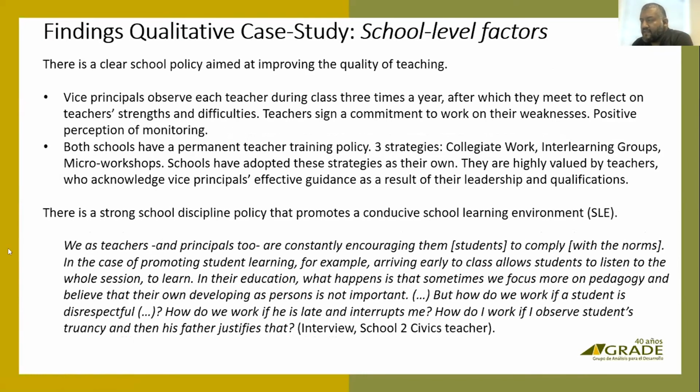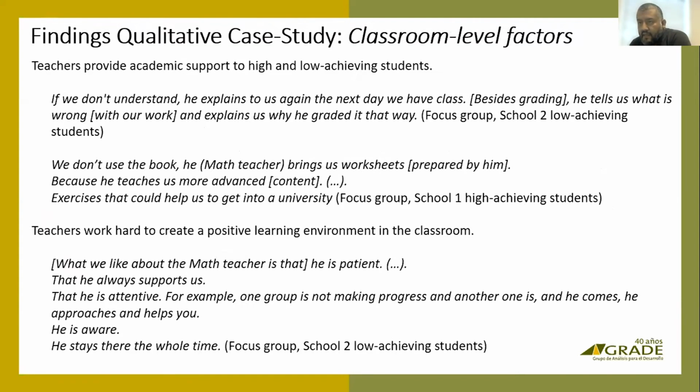In terms of the findings, what I like most in a qualitative study are the quotes, which say everything we want to say. For example, the last quote at the bottom of this slide shows us that more than a strong school discipline, there is a school principal who teaches the students responsibility in the school. So they need to know that there are norms, and they need to follow these norms in order to have an adequate climate in the school. For that reason, the finding we have in this aspect is very interesting. The other is the role the teacher plays in the school.